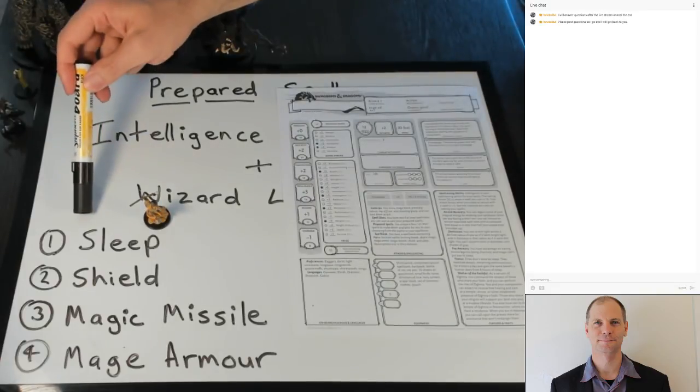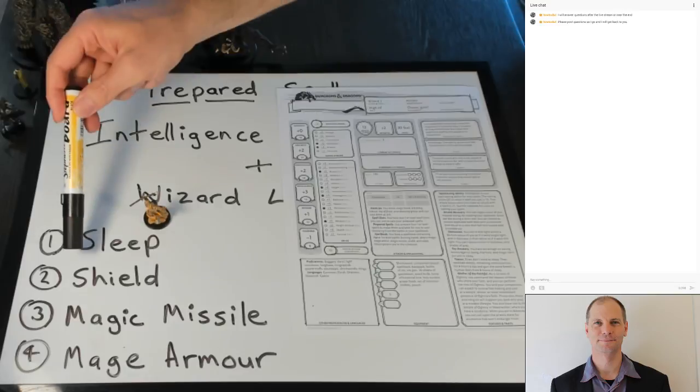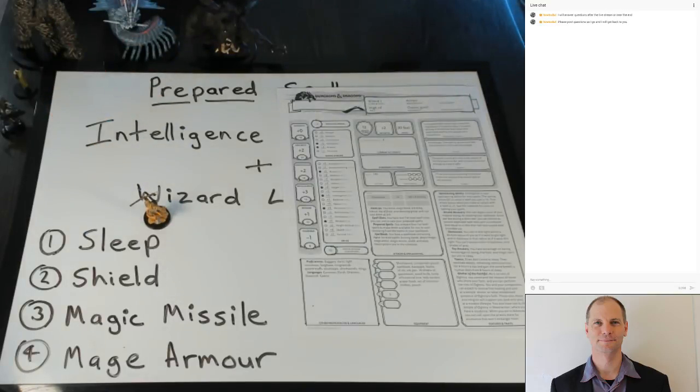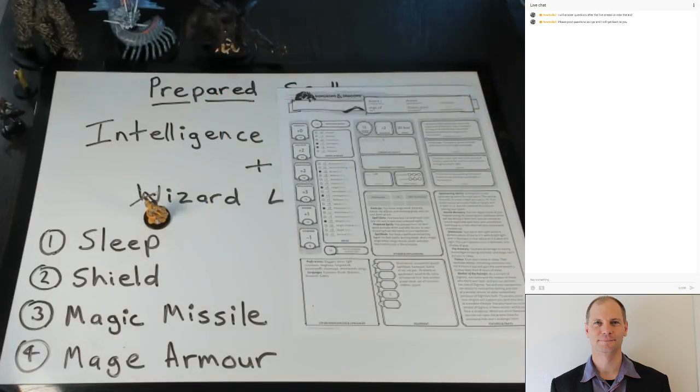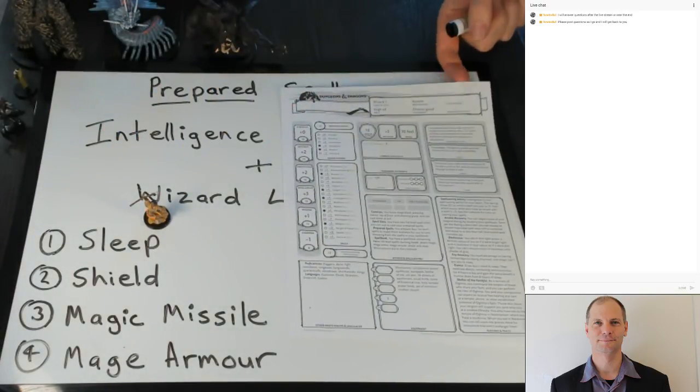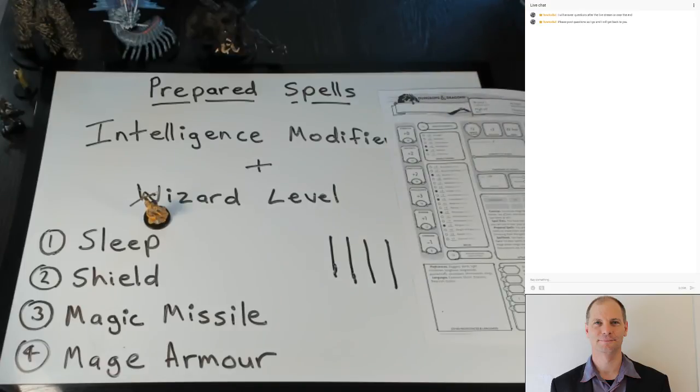I've gone with Sleep because it's quite a powerful spell. I've selected Shield to protect myself if I find myself in a bad situation, and I've selected Magic Missile so that I can hit something if it's really hard to hit. So those are the ones I memorize, and out of those spells I can select just 2.